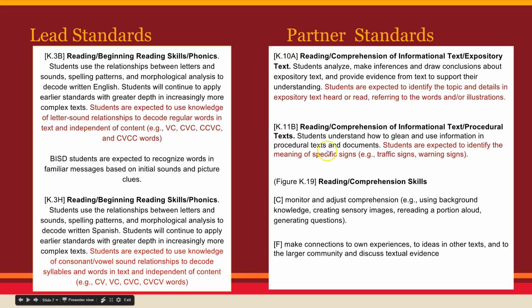Your lead standards for this 6 weeks are: students are expected to use knowledge of letter sound relationships to decode regular words in text and independent of content. So we want to make sure they recognize words in familiar messages based on initial sounds and picture clues. So that's one of them. And then the other one, they're expected to use their knowledge of consonant vowel sound relationships to decode syllables and words in text and independent of content. So we're really helping them see how letters and sounds go together to make words.